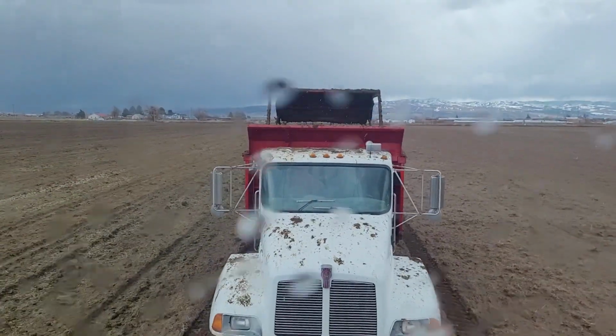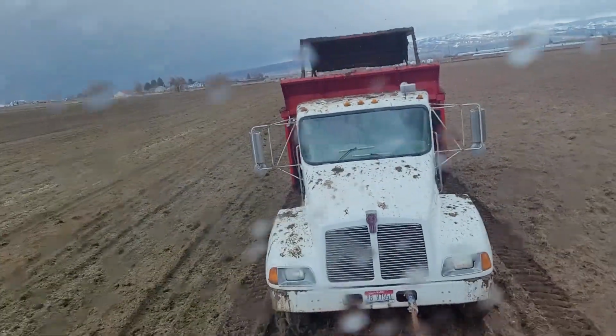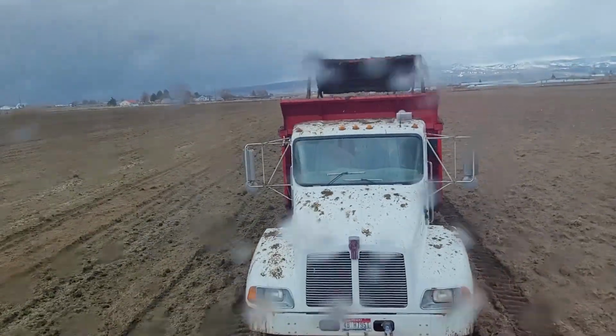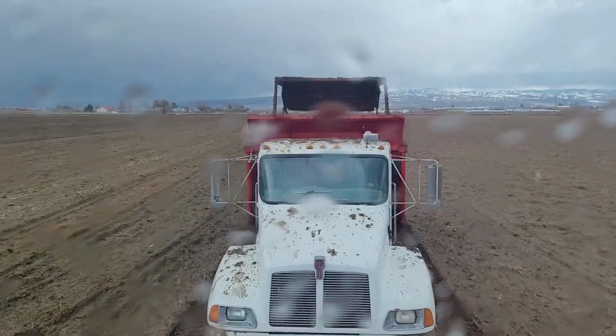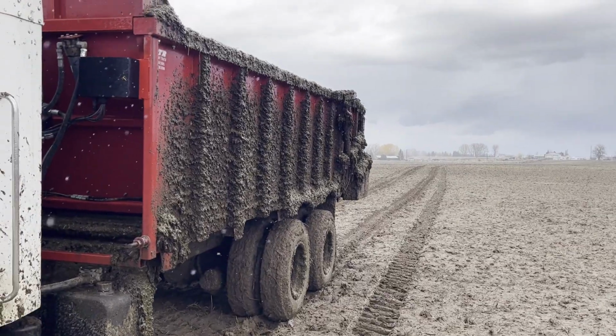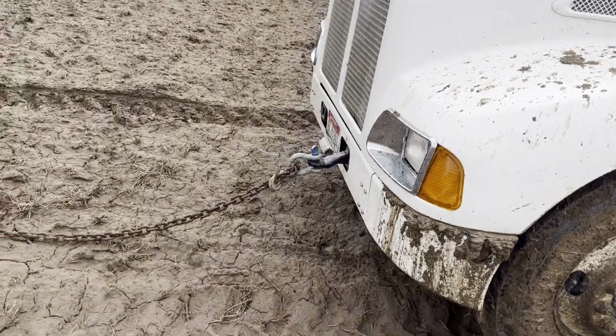Here we are, spreading it with the tractor now. Got too wet, and it's raining some more, so we'll be done for the day. But I finally got to spread one with a tractor on the farm. Well, my truck's empty. It's starting to rain. So I just gotta unhook this.